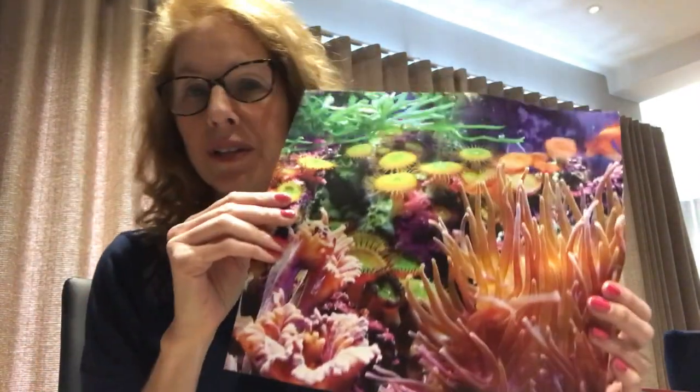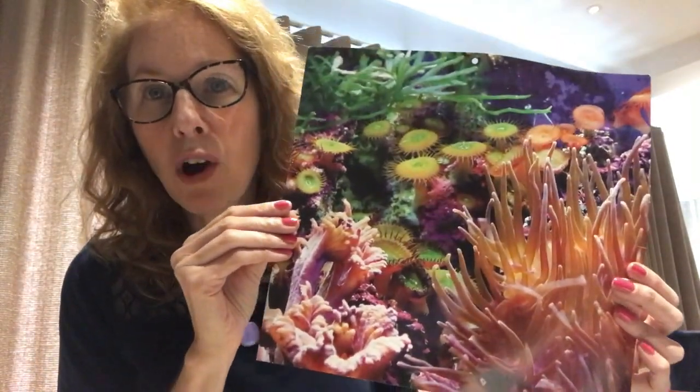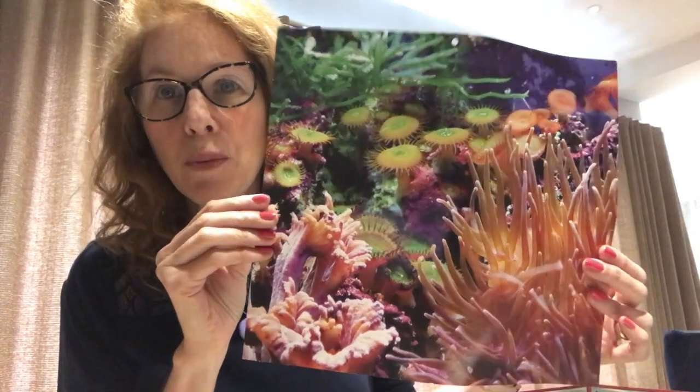And here's a beautiful picture of under the sea, some beautiful coral. That might be where you'll see lots of fish. And later on, we're going to make our own fish tank with some fish swimming around. So let's start with a little rhyme, which I'm sure you know.